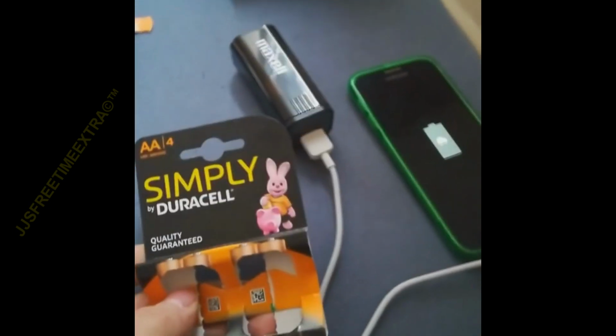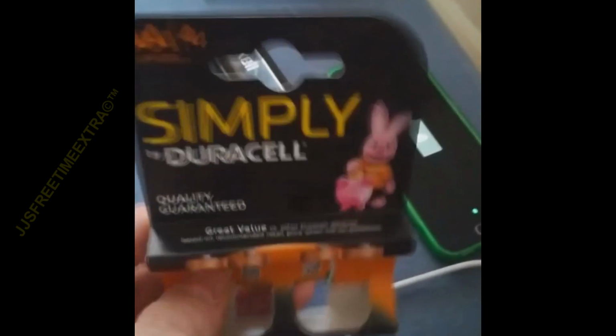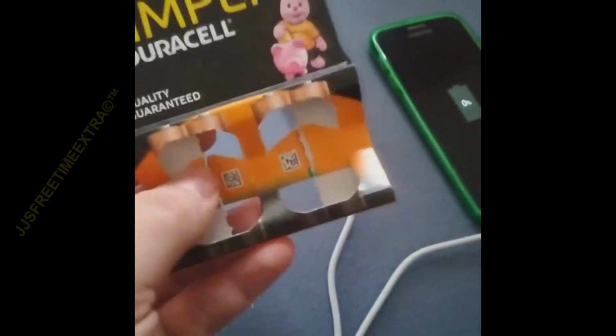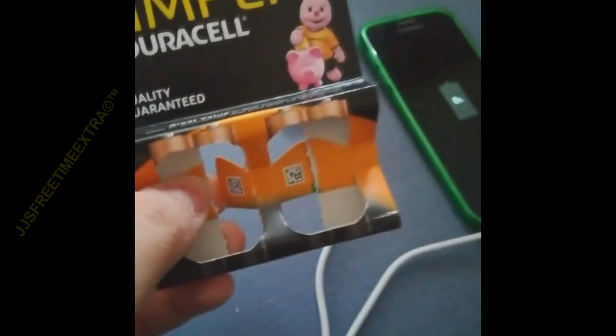One more thing before we begin waiting for this is, it says here, great value versus other Duracell alkaline based on recommended retail price. What is that about? Are they saying that they're bad at making batteries, so they made another one to make it worse?